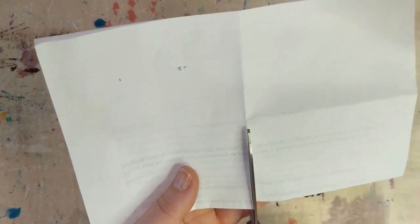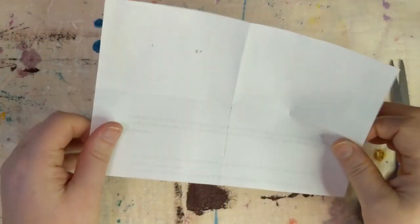So I'm gonna take my scissors and cut just like that. Don't cut any farther, but just like that. Then unfold your paper.